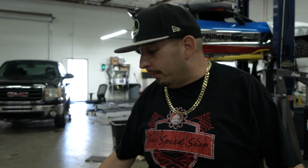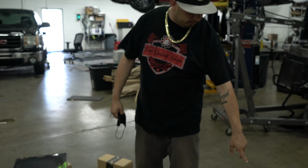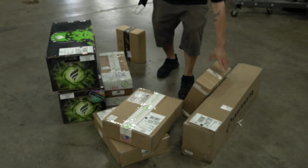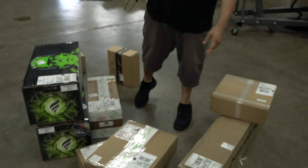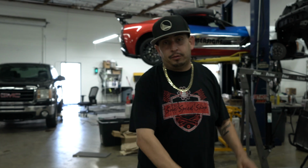So we are getting things a little bit at a time. It's so hard to inventory. Look at this, it comes in pieces. This is the axles. This is the hardware kit, but we have no center section and we have no carrier. So this is how things are coming in right now, and we want to chronicle this and explain it to you guys.